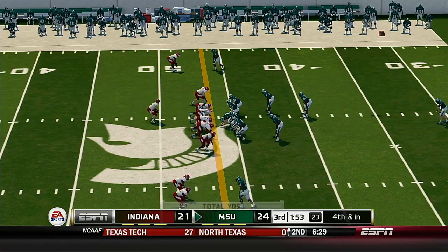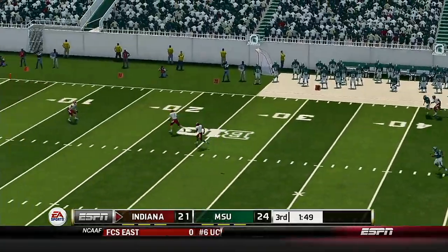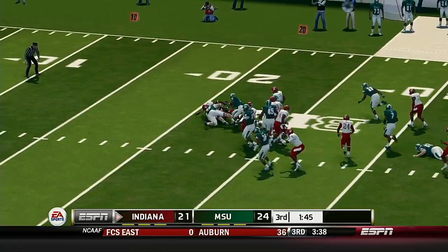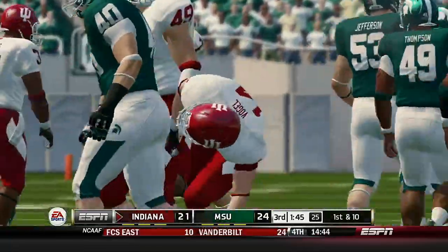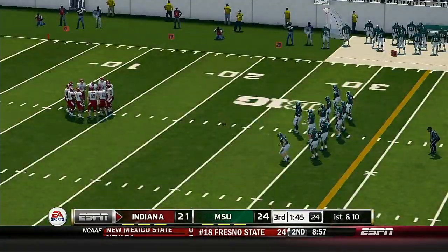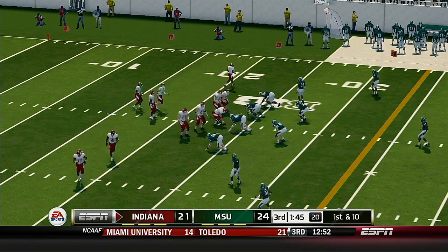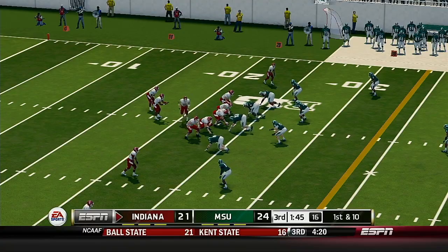Vogel is back deep to return. He takes it out at the 14. He's tackled at the 23-yard line. It's early in this game, so the defense can still have an opportunity to make some adjustments. But if things don't turn around in a hurry, it's really going to start to affect the psyche of that defensive line.